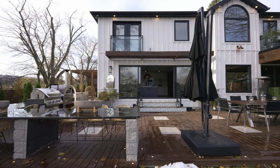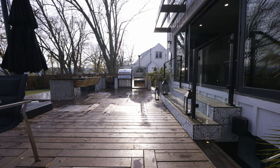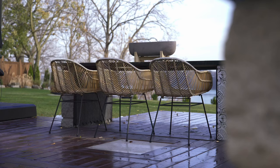Yeah, this is a really cool feature that I love. You know, the kitchen basically flows right outside into this nice big outdoor kitchen. You got the grilling area, wood fire pizza oven, an island area for eating at. You know, it's just a really good way to flow from one kitchen to the next. Again, indoor outdoor living. This is how you're supposed to live on the water.